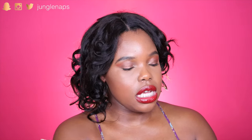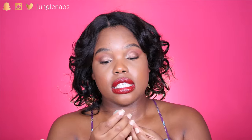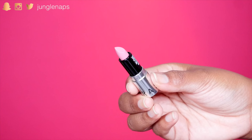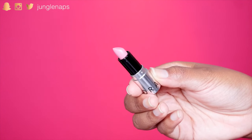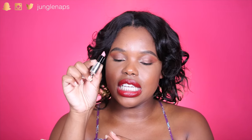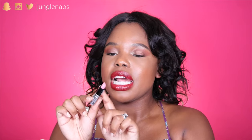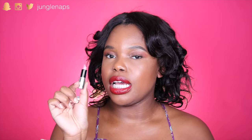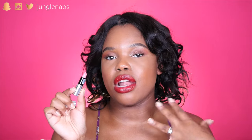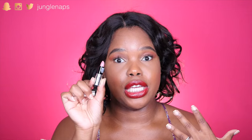Next on the list is, oh look, a little lipstick here. I guess it's a Sephora brand. Yes, it is a Sephora brand. And it is kind of a light peachy color. This is really cute. What I would use this for is an ombre lip with a darker red or a darker pink and this in the center. I think that'd be really, really cute.